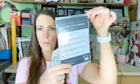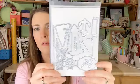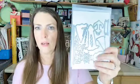You guys can see our new packaging. These are our new dies. They work the same as our old dies. They're perfect. And here's the dies. So again, if we're going to tell you to stamp the lighthouse and then cut it out, if you don't have the dies, you have to hand cut it out.